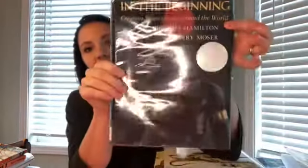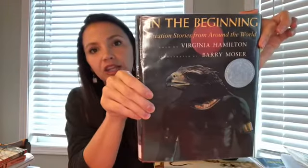Another thing that we've been using, it was not necessarily in the curriculum, but they said you may want to read different creation stories as you go. So we found this book at our library. In the Beginning, sorry about the glare there. In the Beginning, creation stories from around the world. And it has actually a lot of Greek myths in it, as well as creation stories from other cultures, many cultures actually. There are Canadian, Native American, different Asian cultures, lots of different cultures there.